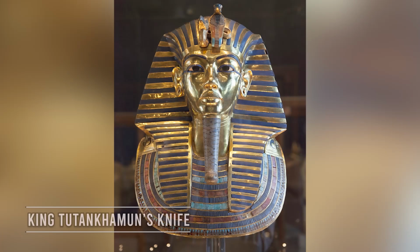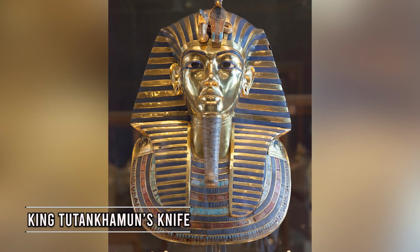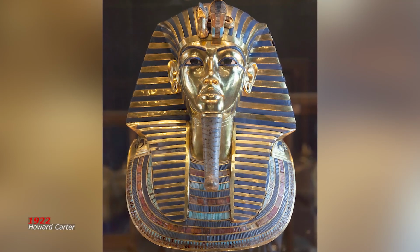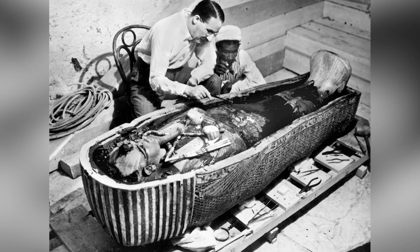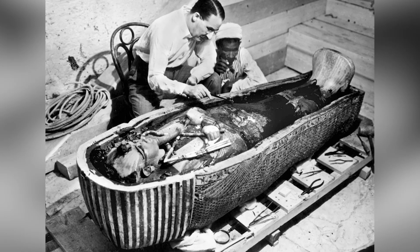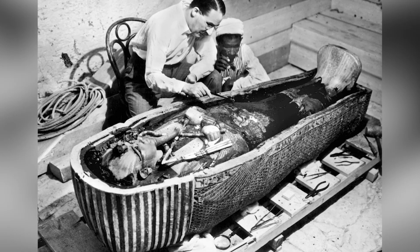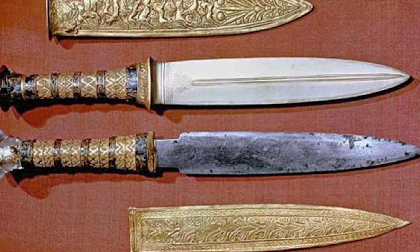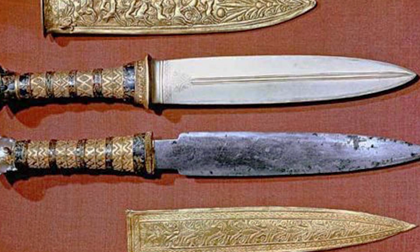King Tutankhamun's knife. King Tutankhamun was an Egyptian pharaoh who reigned from 1332 BC to 1323 BC, and his tomb was discovered in 1922 by British archaeologist Howard Carter. But this story isn't about the king himself, but about a very unique artifact that Tutankhamun had when his tomb was discovered. The artifact that was found is a knife that was believed to have been buried with the pharaoh in his tomb, and is made of iron with a gold handle.